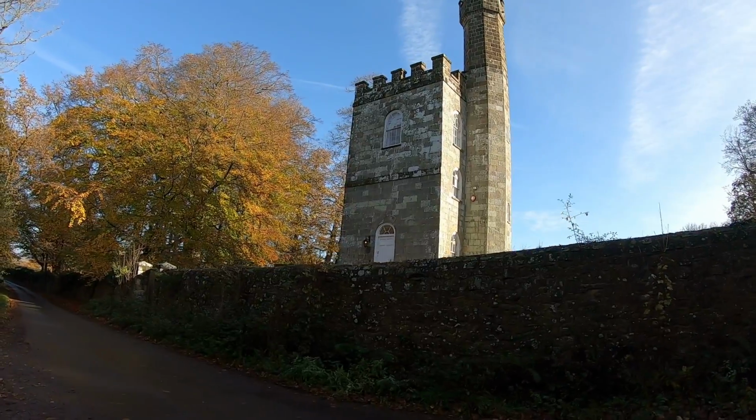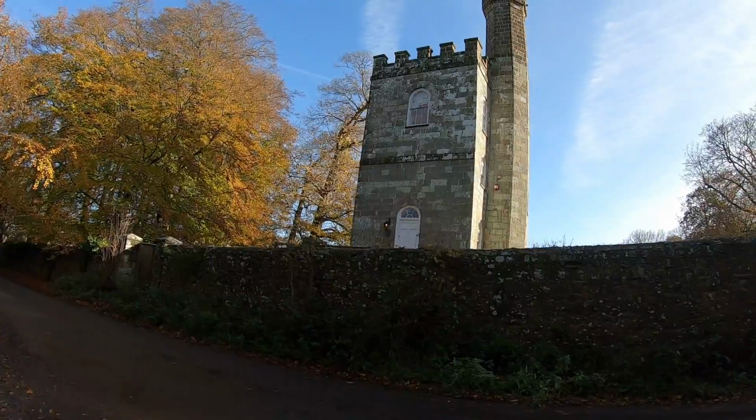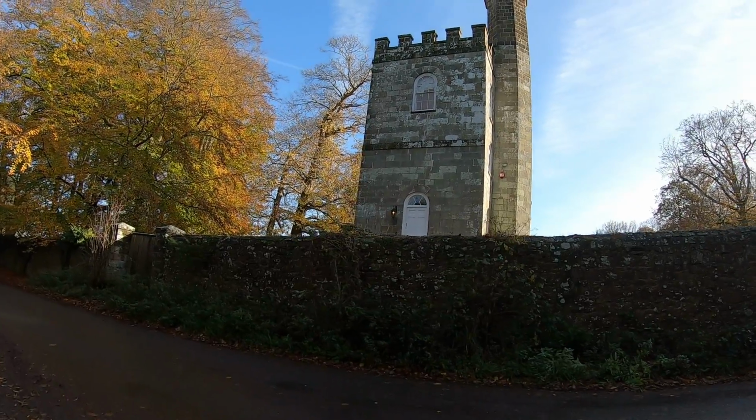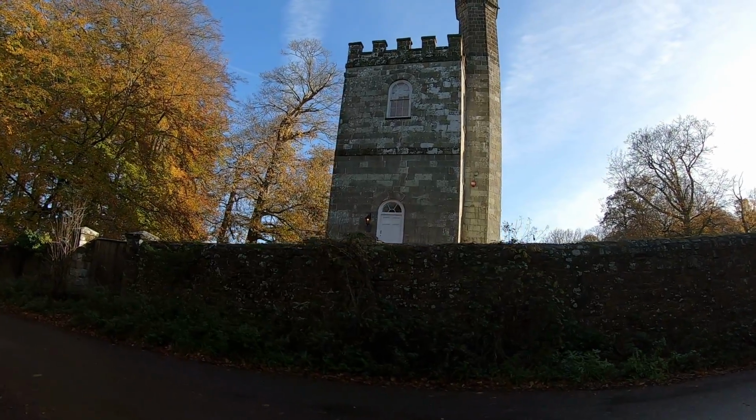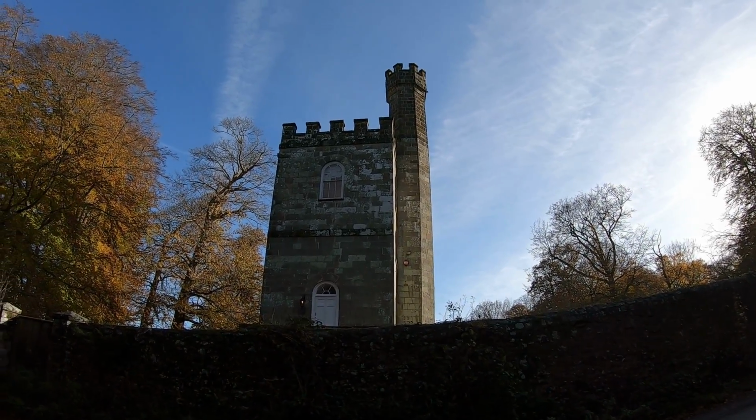I know I'm cheeky, but not that cheeky. I want to go and knock on the door and ask if I can go in there. Well, not in the building, but have a look round the outside. That's such a shame. But that's it. That's the Folly, the top end of Petworth Park.